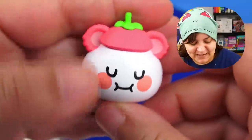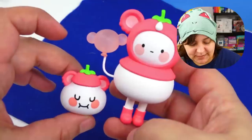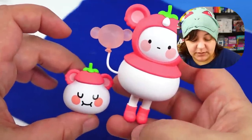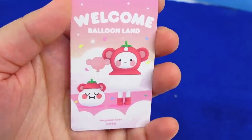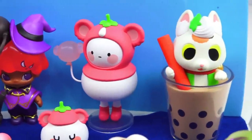We have the mangosteen bear character, also all dolled up. That is a cute set. That is a really cute set. Part of me now doesn't want to destroy it, but the show must go on. And here's the insert card. And here are the 8 that I unboxed. It's been quite the video.